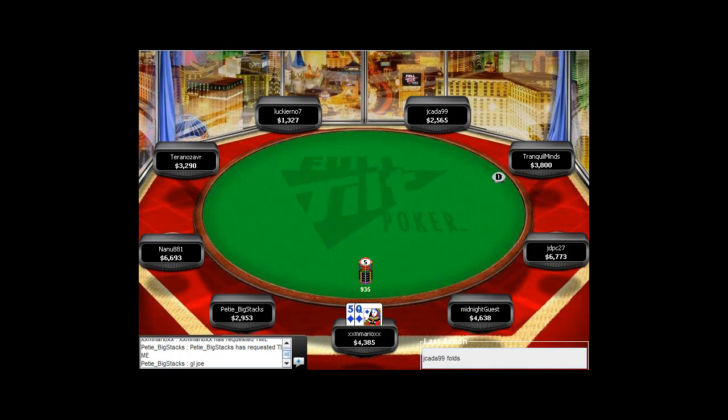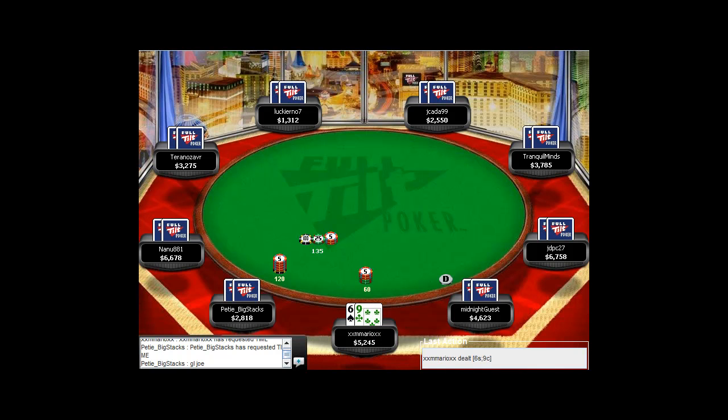And so far Mario's timing is on point. Fold 6-9 off, fold the K-Do, Dolly Parton, no need. Definitely open this if folded to.